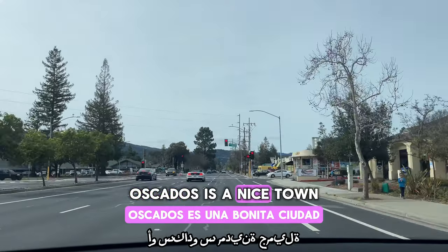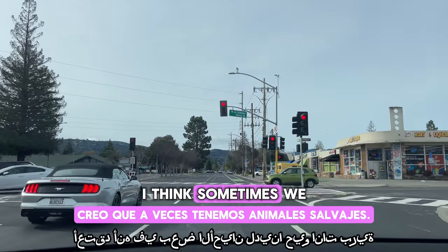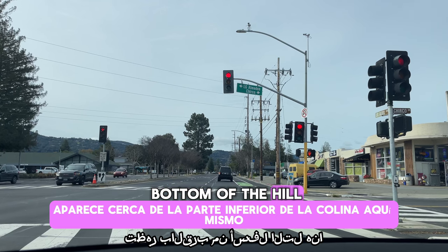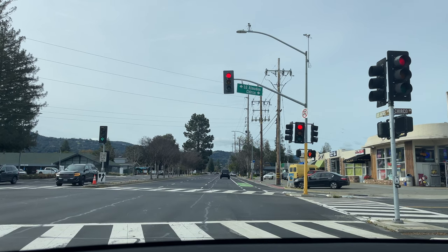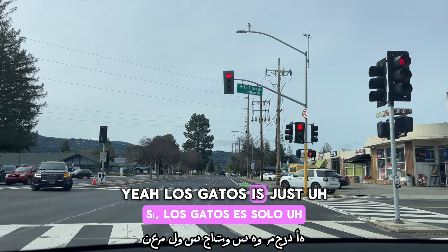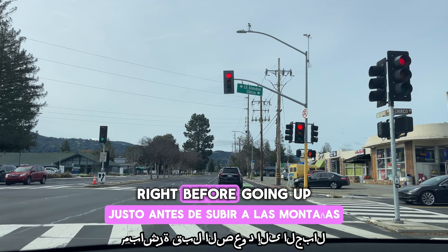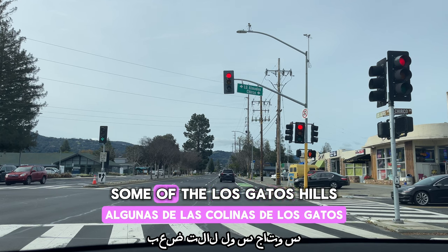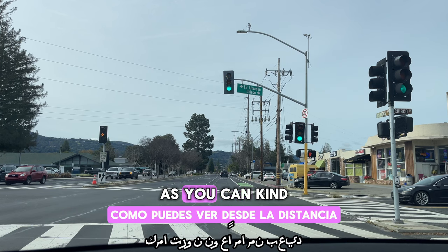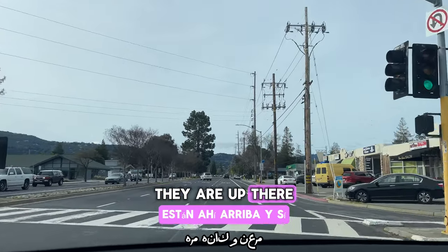Los Gatos is a nice town. Town of the cats. I think sometimes we do have wild animals show up near the bottom of the hill right here. Yeah, Los Gatos is just a little town tucked away right before going up to the mountains. Some of the Los Gatos hills, there's definitely homes in the hills, as you can kind of see from the distance. They are up there.